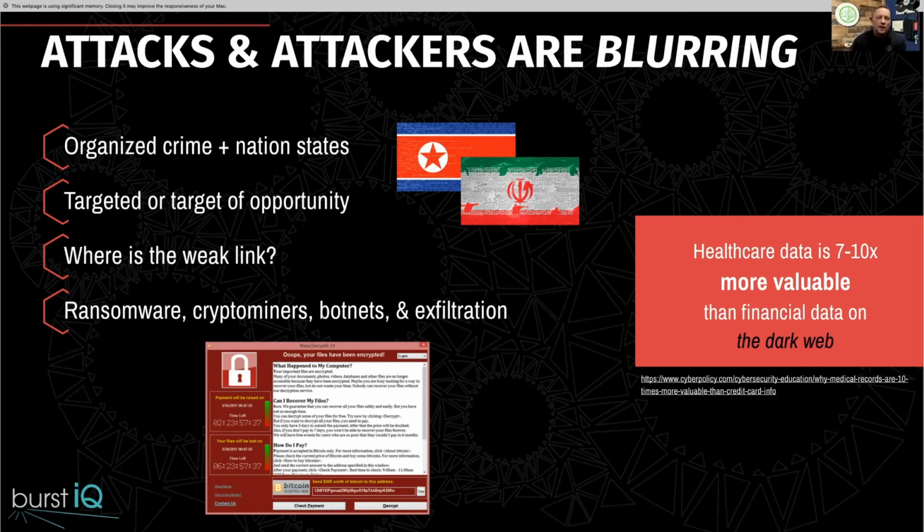Now, targeted or target of opportunity. I was actually just talking to Brian last week about a multinational ransomware incident that I was fortunate to be a part of. Originally, a billion-dollar company, several continents, it appeared to be more or less a targeted attack. And long story short, after a few hours of investigation, I actually found out that they had a firewall at one of their locations that still had a vulnerability from 2018, and it was leaking usernames and passwords.